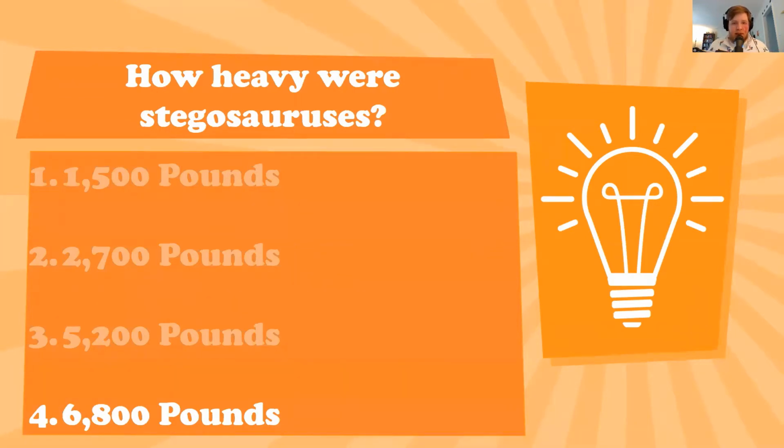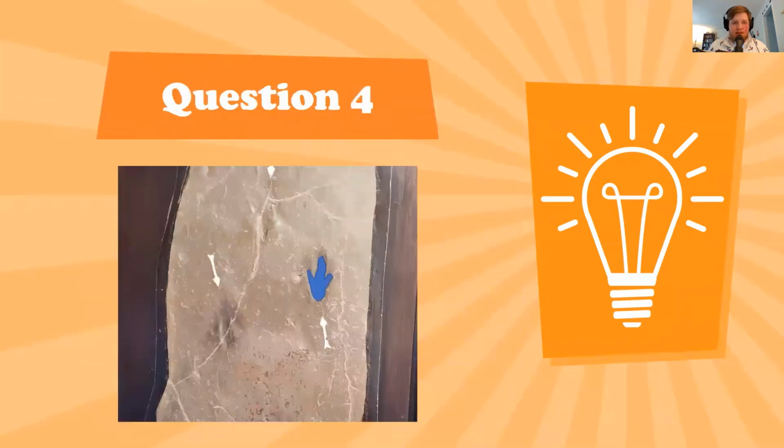All righty. Moving on to question 3. This one, they're a little tough to see. So as you can see, I crudely colored one in for you. These are fossilized footprints. Now, here in Massachusetts, the state fossil is actually the fossilized footprint.